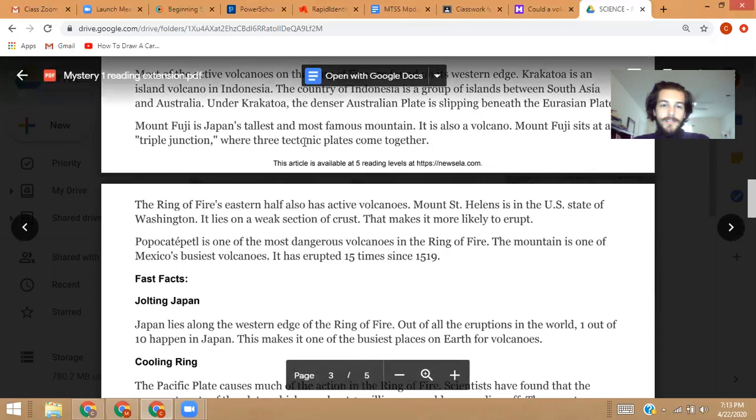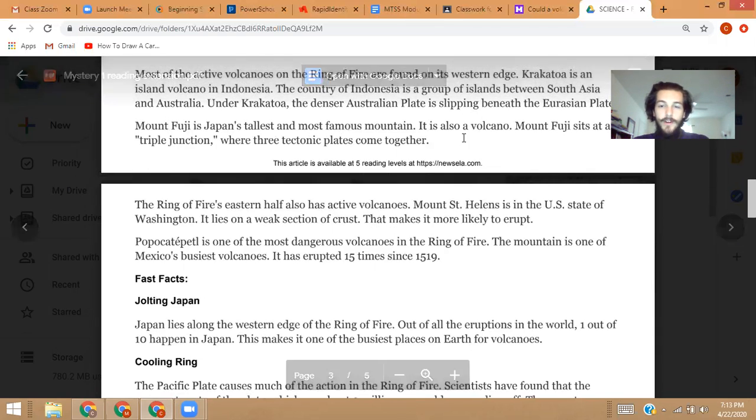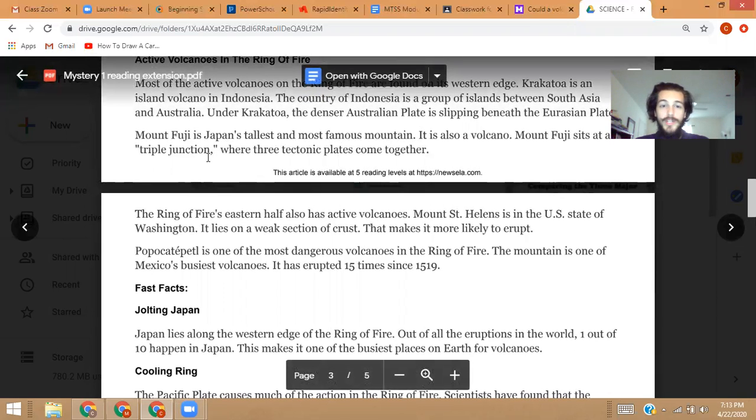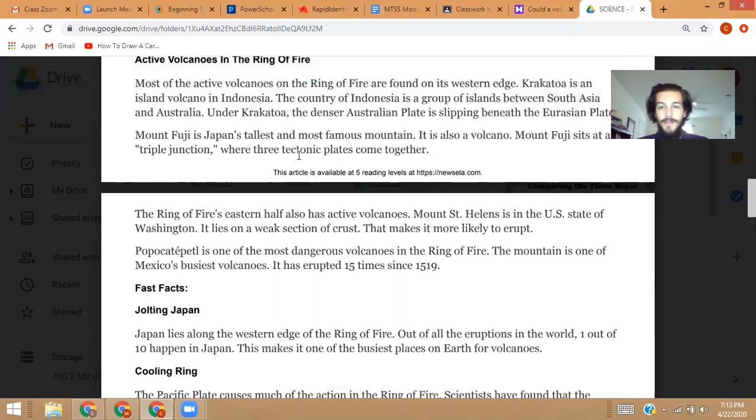Mount Fuji is Japan's tallest and most famous mountain. It is also a volcano. Mount Fuji sits at a triple junction where 3 tectonic plates come together. So instead of 2 coming together like this, there's one here, and then another one, and then they're all coming together. So yeah.